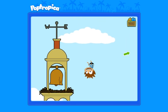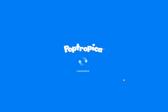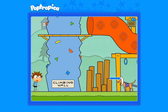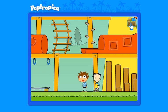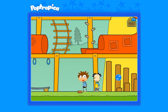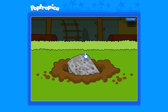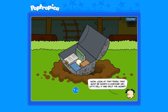Looks like those girls are finally coming in from recess. So we tumble down. Somehow don't break our necks. We run. And, since I'm allergic to peanut butter crackers, how about we just dispose of them right here? Luckily, somebody is here to take care of that for me. He buried it. And let's see what's in here. Look at that pearl. That must be worth a fortune.